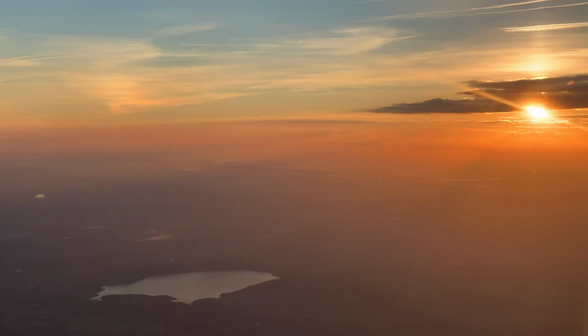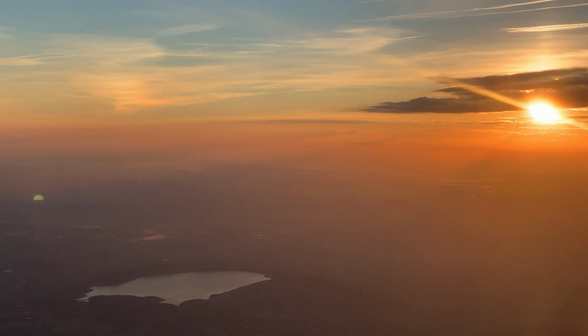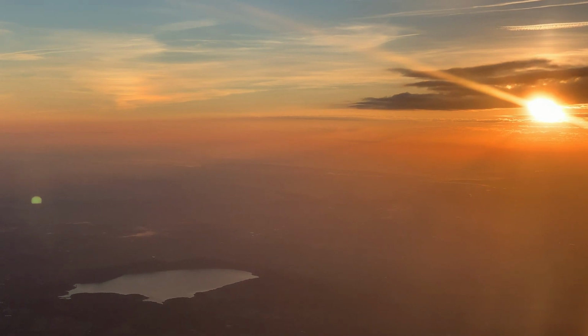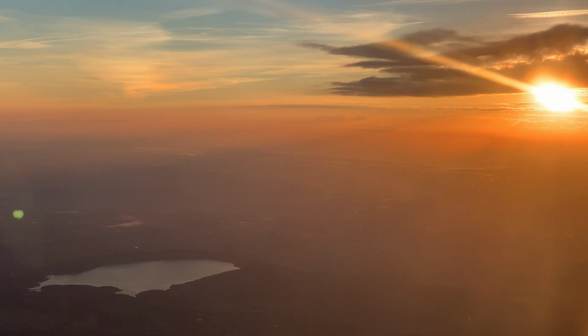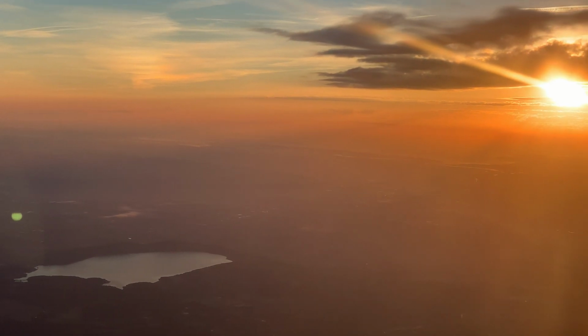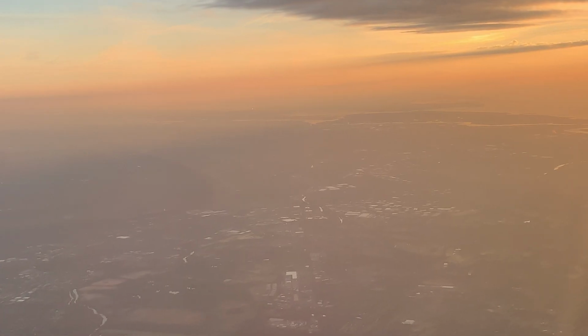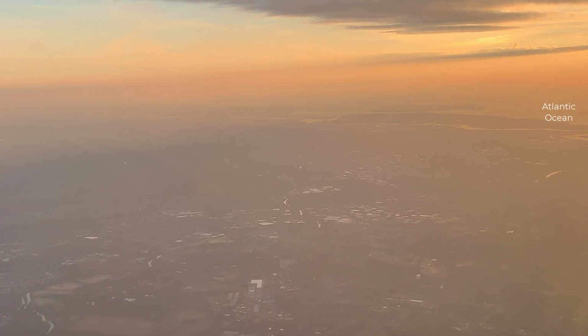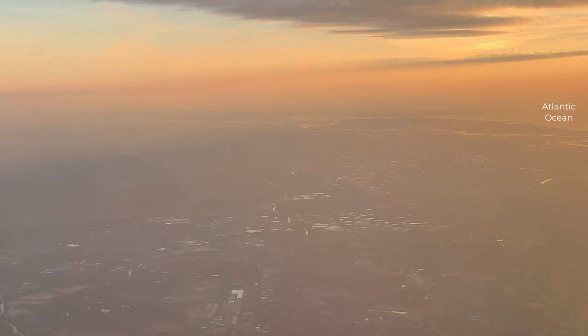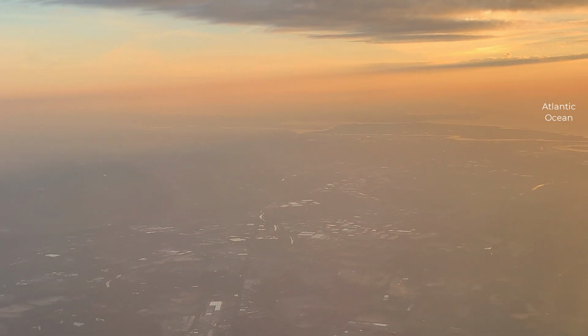As we get closer to the eastern side of New Jersey, we're cleared down to our next altitude, 7,000 feet. "Endeavor 4852, descend and maintain 7,000." "4852." In the distance, we can see the Atlantic Ocean beyond the Jersey shoreline and Staten Island. We'll be turning around Staten Island to head in a northeasterly direction toward New York City.